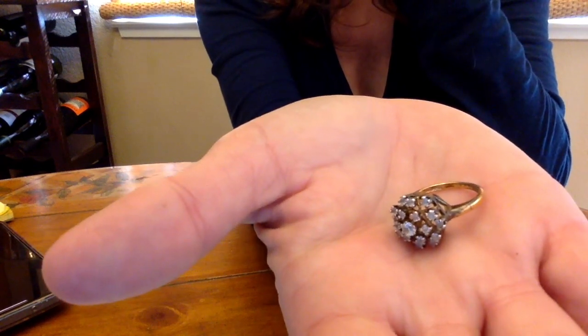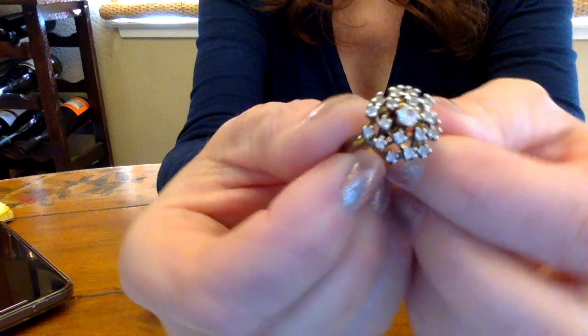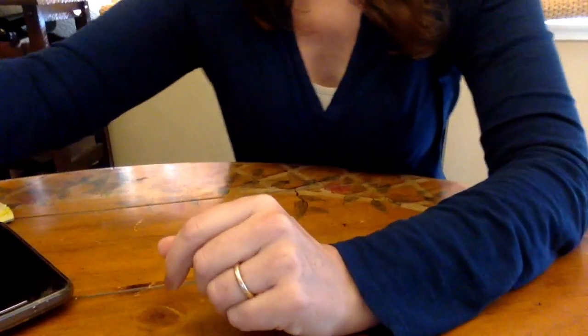And I finally found it. It is a sterling silver ring, and it had obviously some gold overlay, which is wearing off. And it's just real pretty. So I'm going to clean it up really nice, and I'm probably going to ask $20, $30 for that because it's nice.